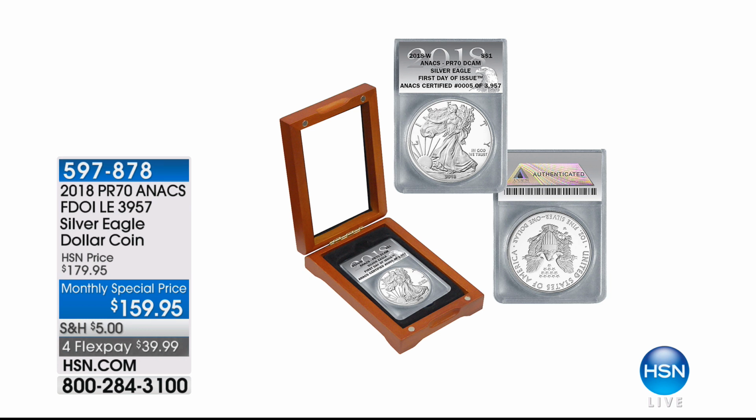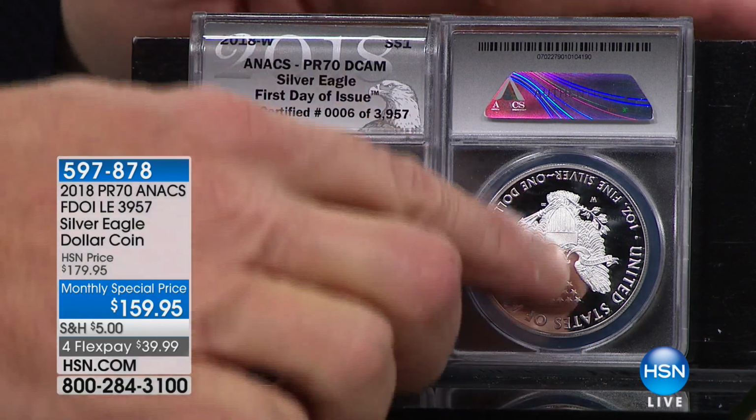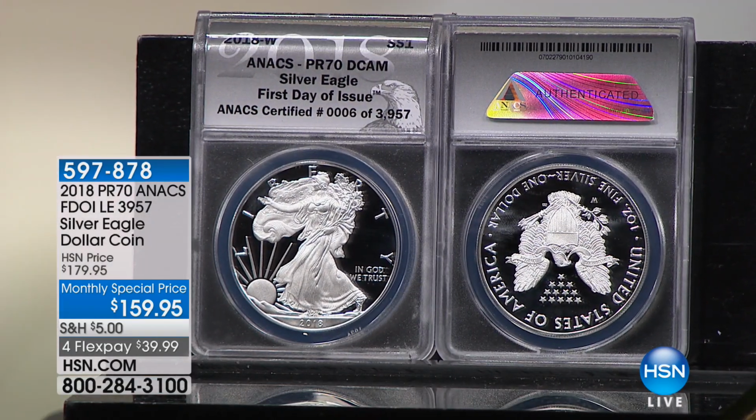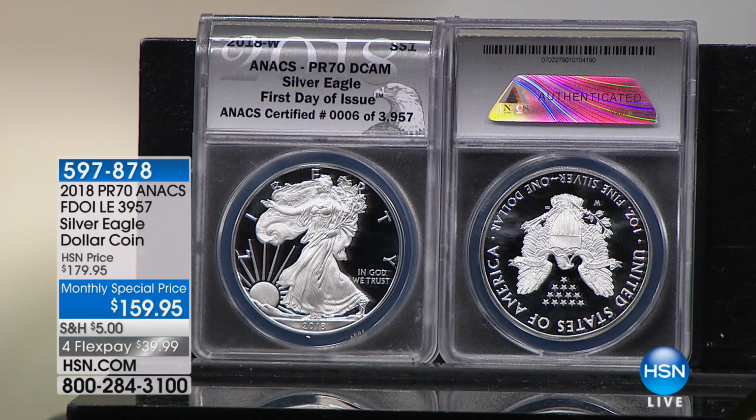And here is the monthly special. It makes me a little sad. I know, the very, very last day. Because we hate to say it's the last day, but we have to say it. So this is the Silver Eagle dollar coin, $159.95, 4 flexible payments of $39.99. Absolutely stunning. And if you're looking for something rare to go into your treasure chest, this is a treasure for you, Mike.